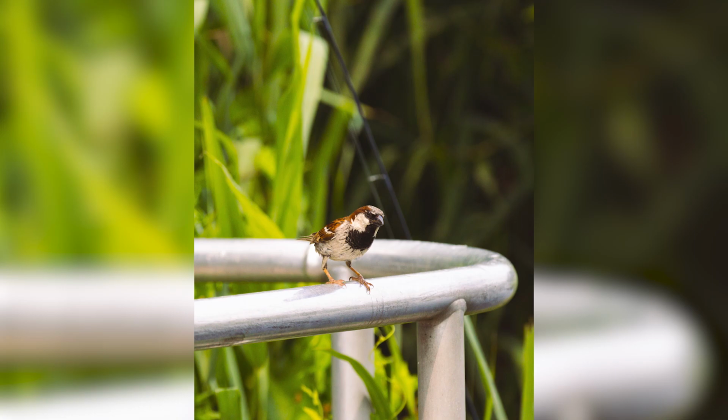Are you not happy with the way your wildlife photos are coming out? Well, today I'm going to give you guys my top 5 tips for how in just 2 months I got my photos from looking like this to now looking like this.